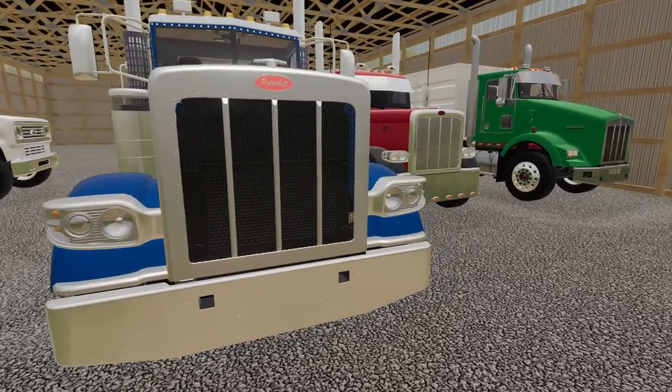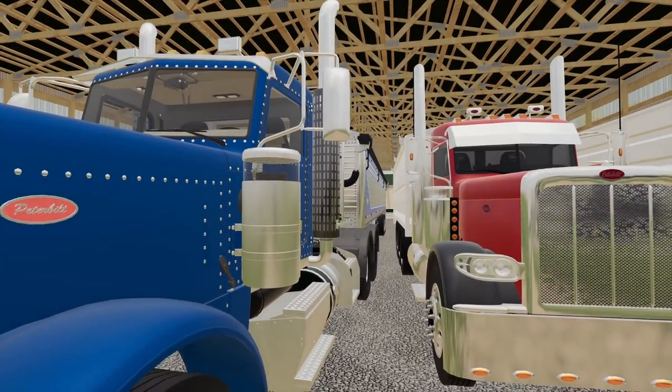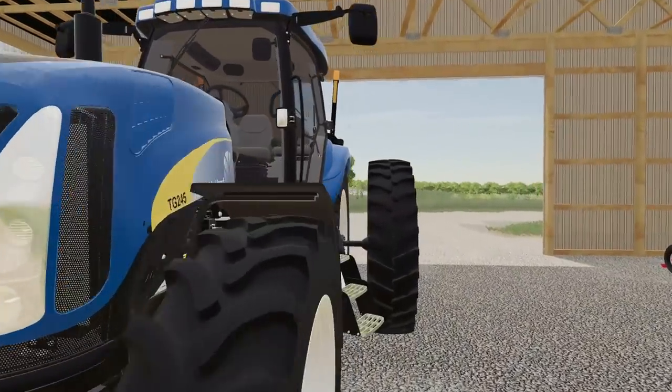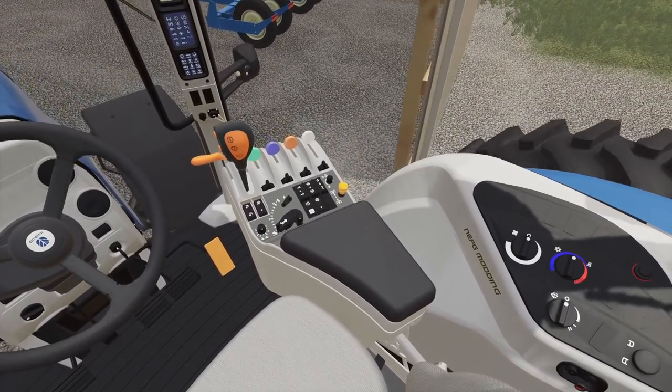Alright, it's time to fire up these trucks. They're pretty much in my way. I want to get the planters out somehow, so I'll start up all these trucks, getting them warmed up, get the air running in them. It's like I gotta move you out of the way, buddy. Ooh, look at that lever. Boom, boing, boing. Move with me.